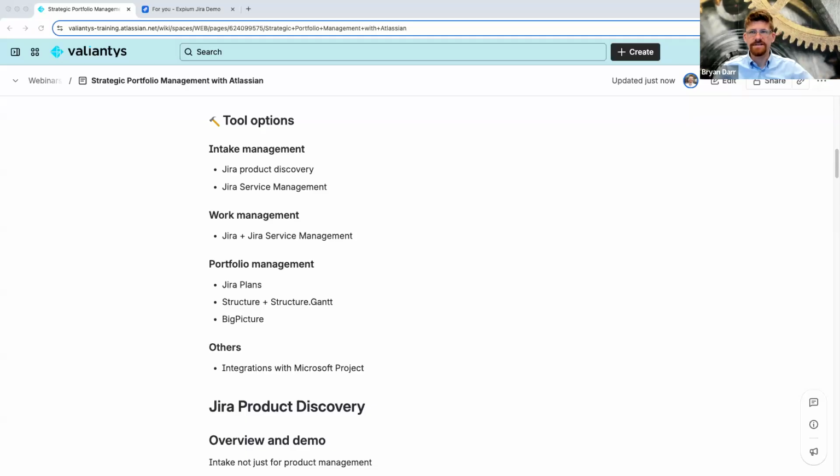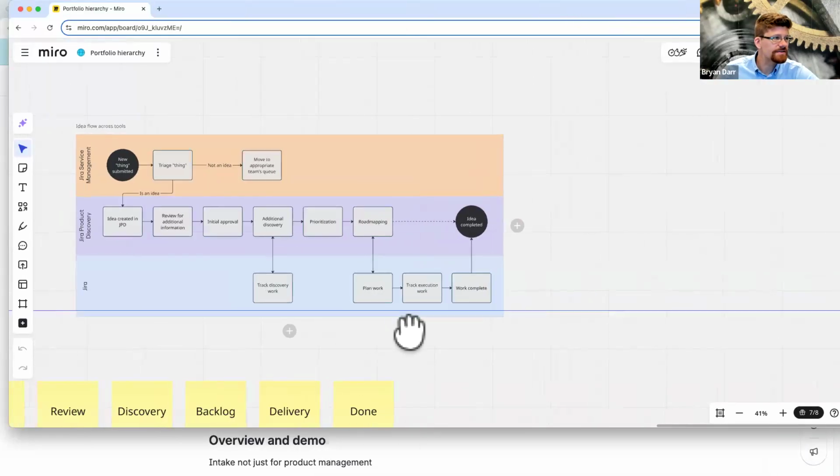And so whenever somebody submits an idea, they don't necessarily know if that idea really is a feature request, or if it's a bug, or if it's a problem, or if it's a potential solution. And so you want people to go to that common front door, and then people will triage it on the back end. And if it is a real idea, something that needs to land within the portfolio hierarchy, within your portfolio pipeline, then you put it into Jira Product Discovery. And Jira Product Discovery is an amazing tool. It's the fastest growing tool from Atlassian. And it allows you to, on many different axes, identify the work that you're going to do and prioritize that work and put it in your team's backlogs. I found that visual here. So let me show you what this looks like.